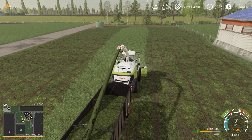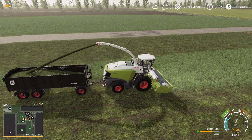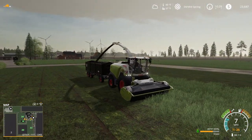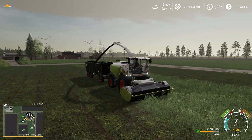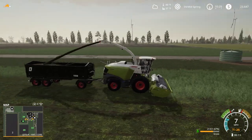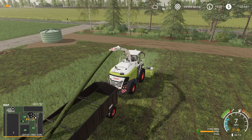So anyway, all right, guys, hopefully you enjoyed this episode as we made it through the winter and got out here to do some forage harvesting in spring. And I think we're going to have a pretty successful farm. This is going to be my first actual profitable farm, and the irony is it's on seasons.